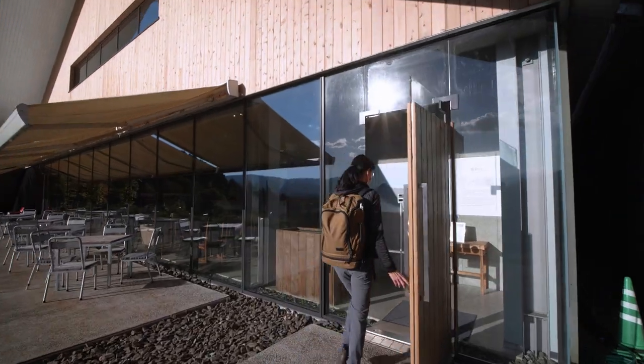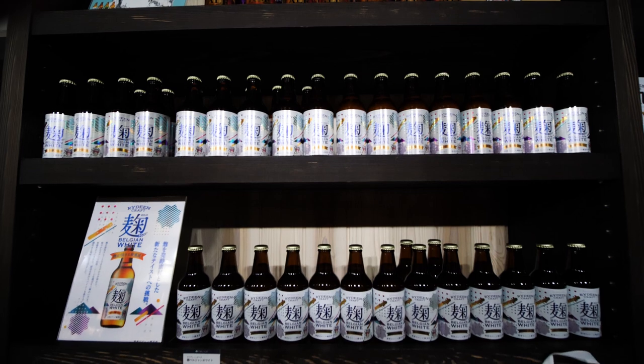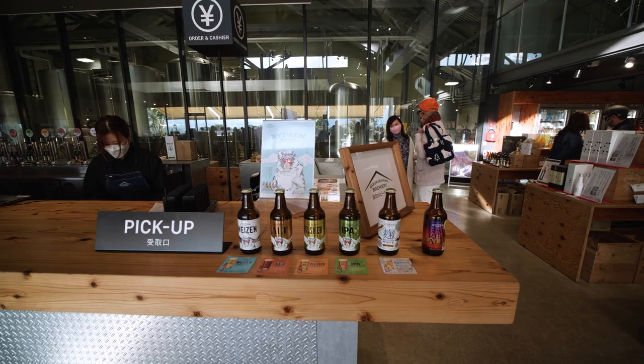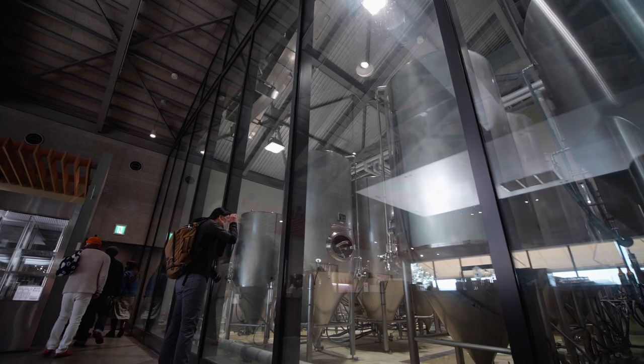Over at the Sarukurayama Beer Brewery, visitors can enjoy freshly brewed beer. The inspiration for the craft beer brand, Raiden, comes from the water used to make the beer, which is from Raiden Sama no Mizu, where I was earlier.